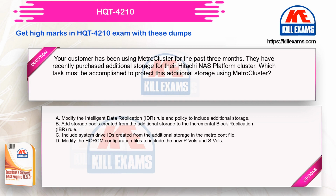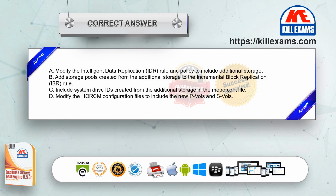Option A. Modify the Intelligent Data Replication (IDR) rule and policy to include additional storage. Option B. Add storage pools created from the additional storage to the Incremental Block Replication (IBR) rule. Option C. Include system drive IDs created from the additional storage in the metro.conf file. Option D. Modify the Horton configuration files to include the new pvols and svolumes. The correct answer is option D.